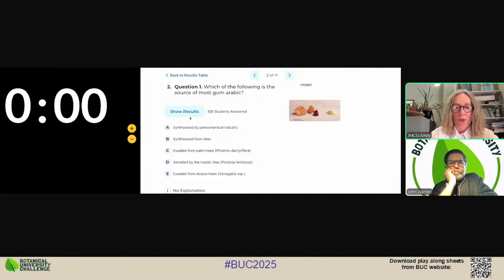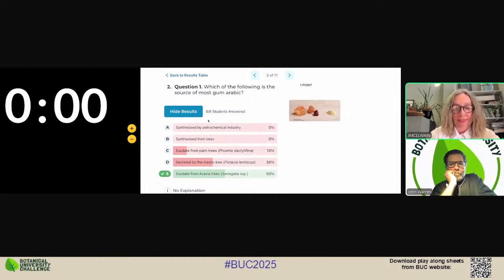So, question 1. Which of the following is the source of most gum arabic? E. It's the exudate from acacia trees. That's the answer. Half of the teams got it right and half of them got it wrong, with a spread among those that got it wrong.